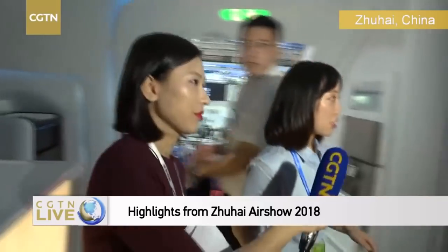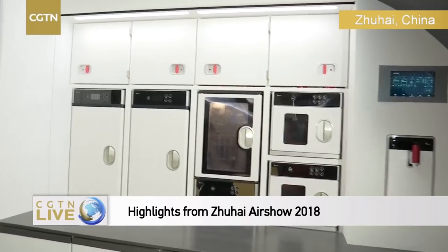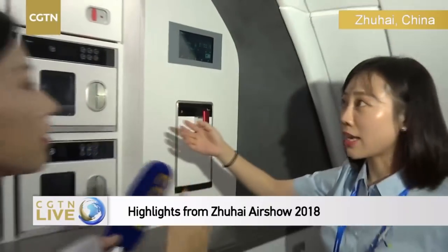Okay. This is the entrance area, and we have the bar and galley and the laboratory. Let me show you the galley. The galley has an oven and a fridge. We will design the curtain like this. There is a button. It's a touchpad. And the curtain comes down. It looks beautiful and comfortable. Okay. So we will do the first class.